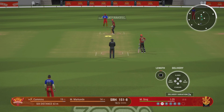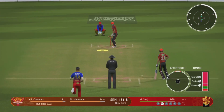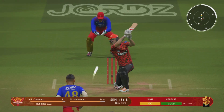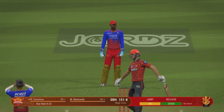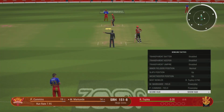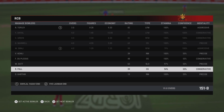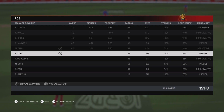I'd like to see them just aim for the top of off now. As a bowler, you've got to make them play on your terms. Misses everything. 8 runs added in that over. The Sunrisers are 151 for 8. There was some wonderful stroke play on offer for the fans here. Bowlers just weren't tight enough.